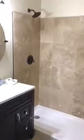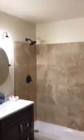Have the bathroom here. Still don't have the shower doors put in. As you can see, we did the brushed bronze finish on all the hardware. Travertine tile throughout. Tile came out really nice.